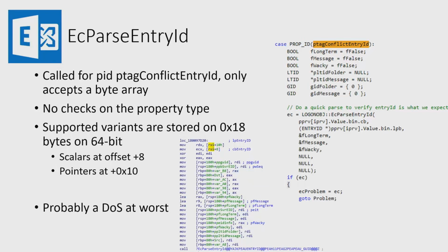I'm skeptical. The reason is that the variants on 64-bit are encoded on 18 bytes in X, and the first 8 bytes are reserved for the type, and then you could potentially get a confusion between the bytes at offset 8 and at offset 10. But can you get an interesting confusion, something that you can actually abuse? I'm skeptical about that. The reason is that there are not that many types supported by Exchange.